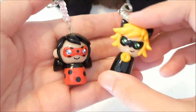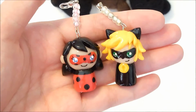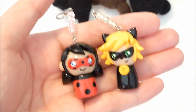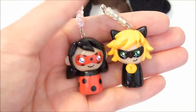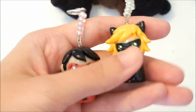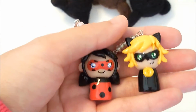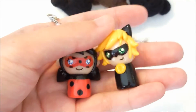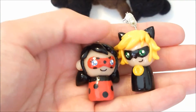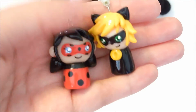So these characters are from a relatively new cartoon on Nickelodeon called The Miraculous Ladybug, or The Adventures of Miraculous Ladybug and Cat Noir. The cartoon itself is a joint venture between several animation studios in France, Korea, and Japan. And it just started showing in the US on Nickelodeon.